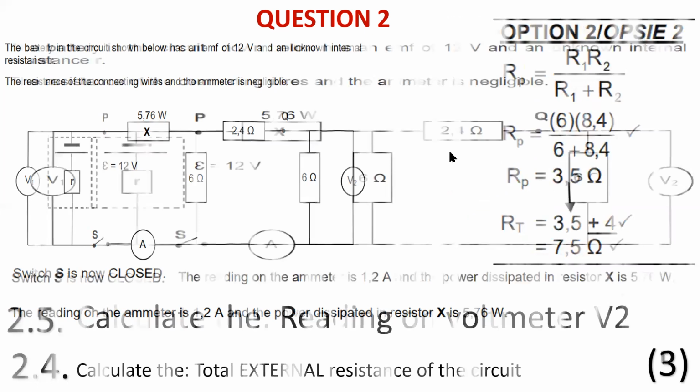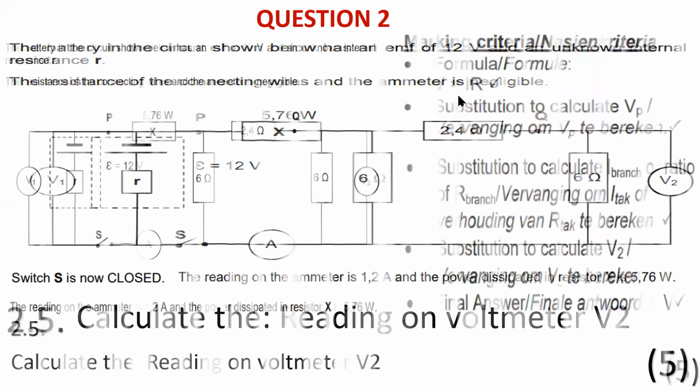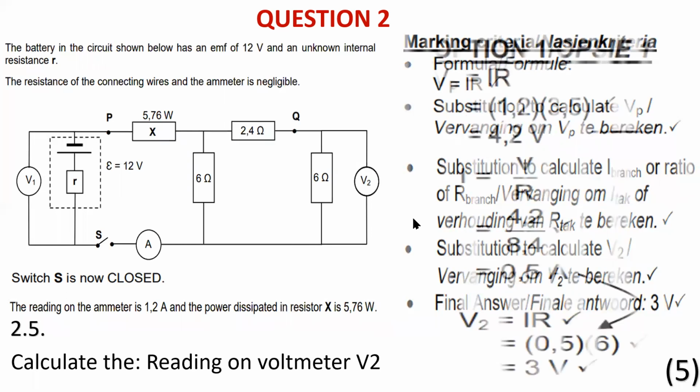It's another option. Next question: calculate the reading on voltmeter 2. We are looking for V2. If you need V2, of course, you need the current for 6 ohms. Current for 6 ohms, we are going to calculate. So, marking criteria. First of all, when you write the formula or Ohm's law formula, 1 mark. And substitution to calculate V parallel, another mark. Substitution to calculate current for 6 ohms, another mark. And substitution to calculate V2 by using Ohm's law, V = IR, or another formula is fine, you are getting another mark. Final answer with correct units, another mark. That is the marking criteria.